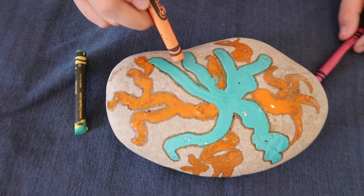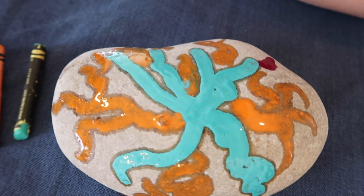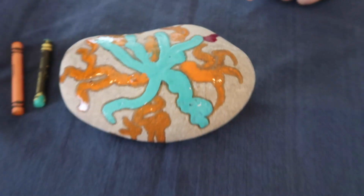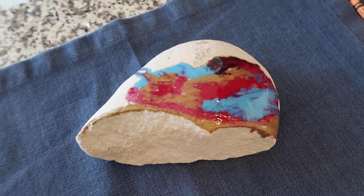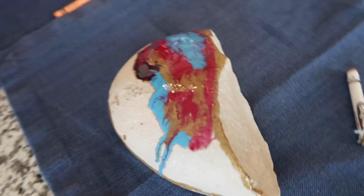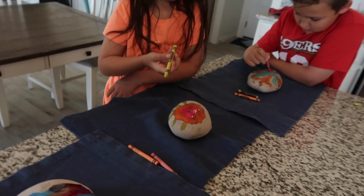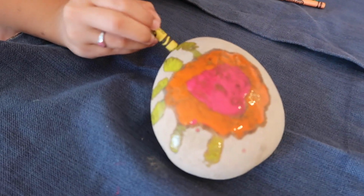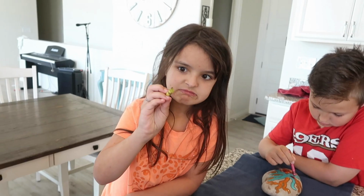Look at that. Cohen's hot lava rock is actually looking like hot lava. Look at those hot lava going down. Whoa, that actually looks cool. Wow. Look how awesome yours are blending. Look at his colors, guys. Wow. Wow, buddy, that's awesome. Bria, your flower's looking cool. Now it looks almost like a sun. Whoa, guys.